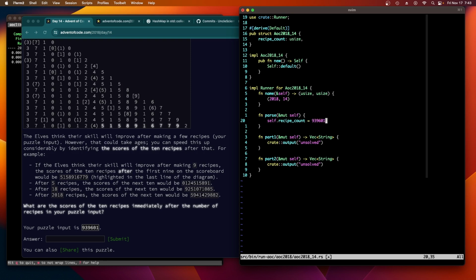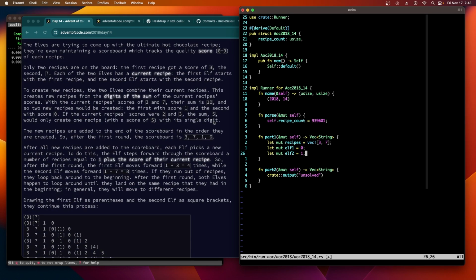All right, that's a good start. Now what? I guess we can create a vector of recipes. And we always start with 3 and 7. We have elf1 starts at location 0 and elf2 starts at location 1. And now let me see these rules again.